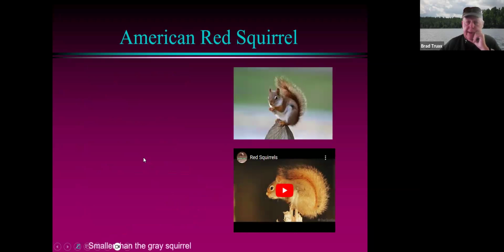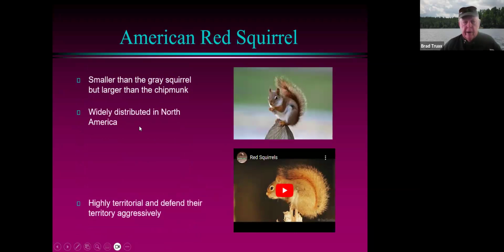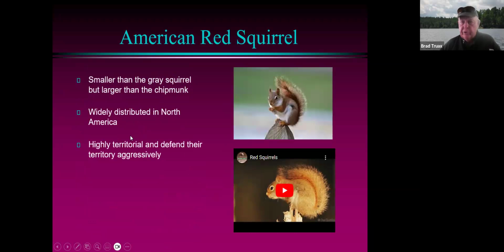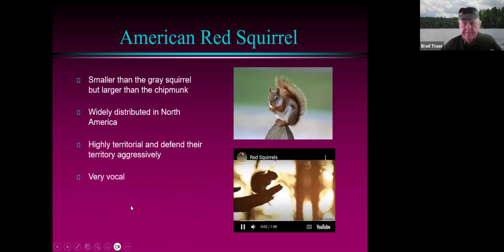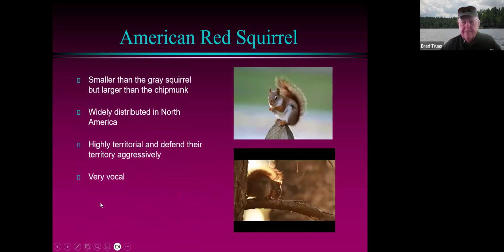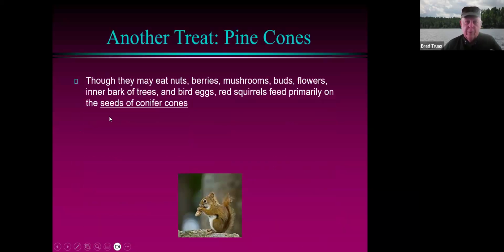On the other hand, the red squirrel is smaller than the gray squirrel, but larger than the chipmunk. And these are widely distributed throughout North America. They're highly territorial. They defend their territory very aggressively, and they're very vocal. So again, that's a characteristic cry of the red squirrel.